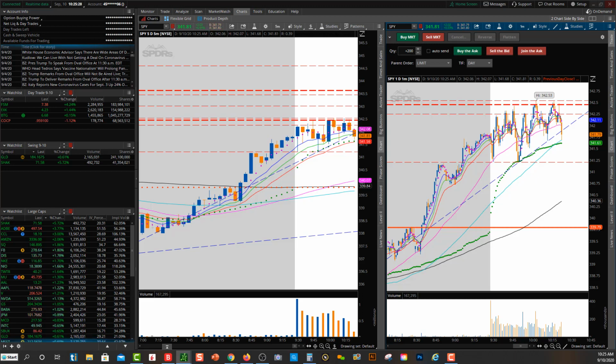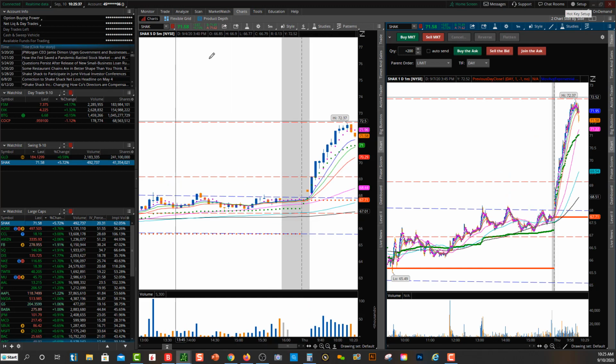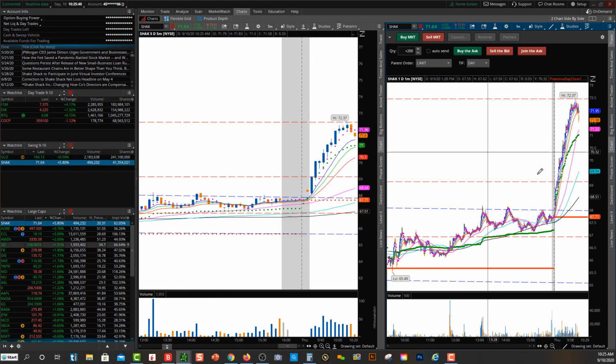everything's really pulling back now. I want to take a look at Shake Shack. Give me a second. Shake Shack's pulling back now.